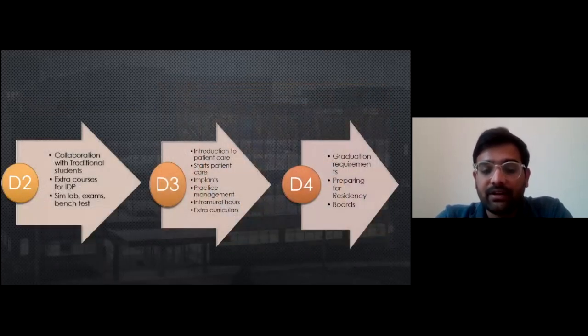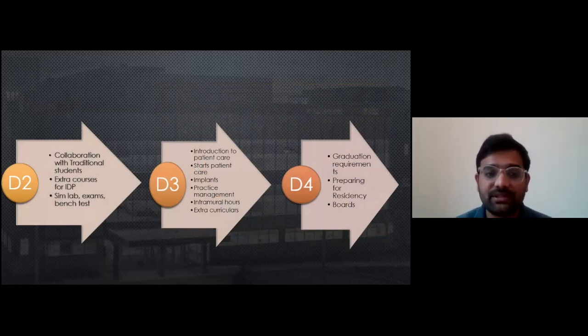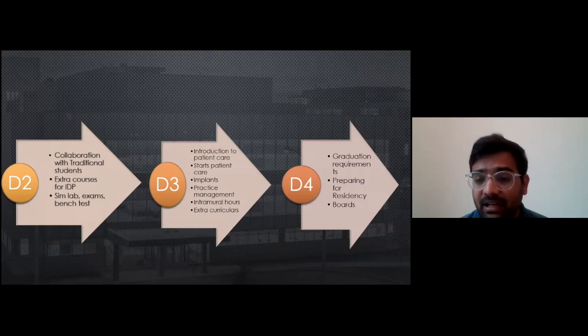To talk about the curriculum, it's D2, D3, and D4. Initially, in the D2 spring semester, we have our extra IDP courses where we work in SimLab for removable prosthodontics, fixed prosthodontics, and complete dentures. We also have a bench test for all of them, which some think the previous batches didn't have. After we got accepted, we do have a bench test for the course, and we have exams and didactics.